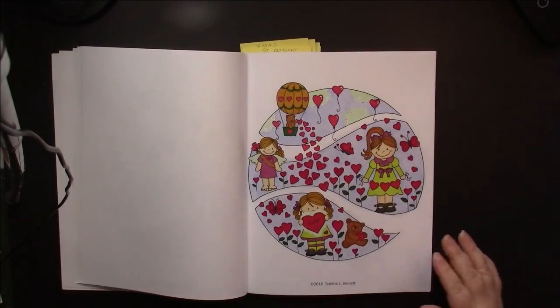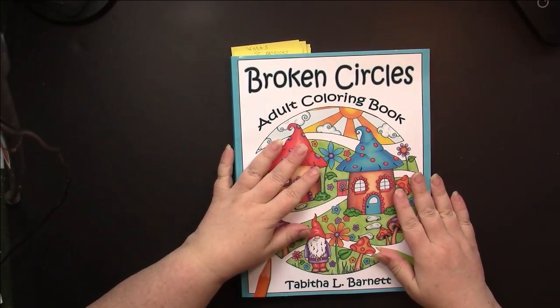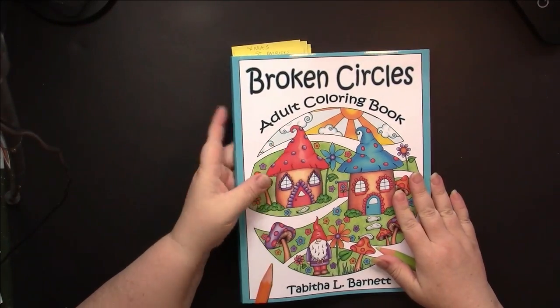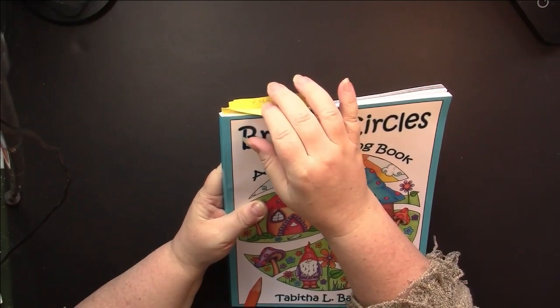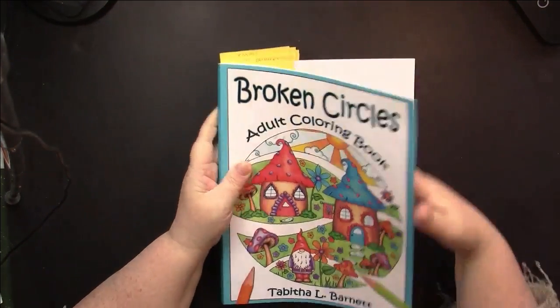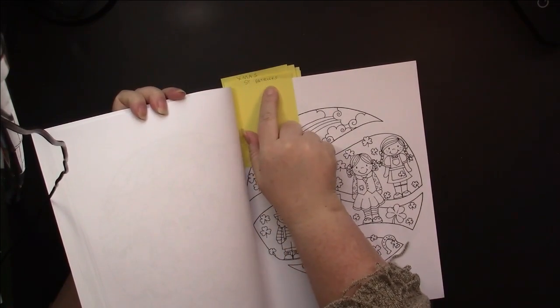Yeah. And then what I'm doing is when I work in a book now, I go through it and see if there's any holiday pictures, and I'm putting these little tags, and like, see this one right here? St. Patrick's is written on the top because it's St.